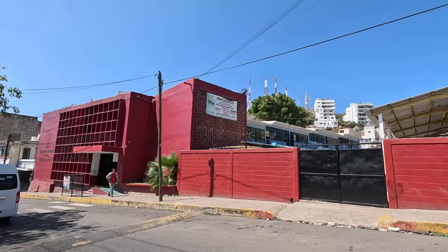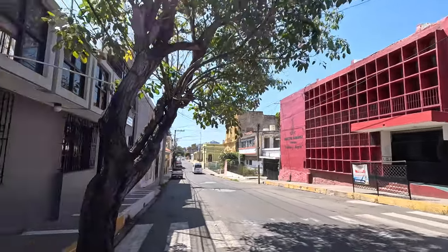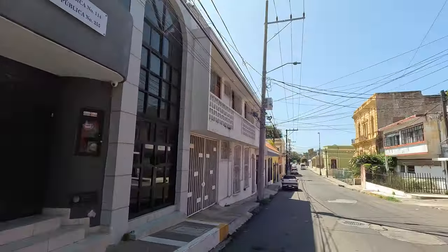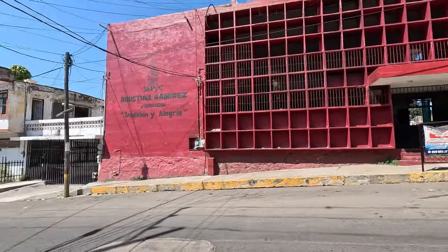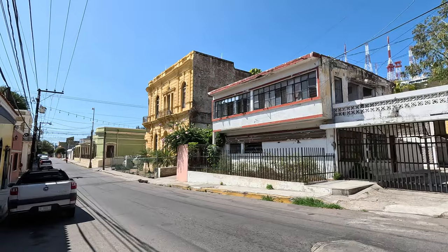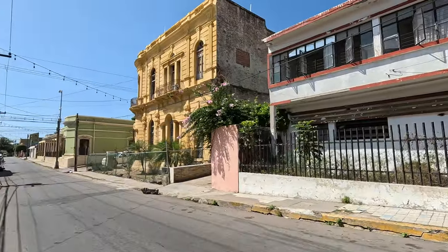And this looks like a high school to me, not 100% sure. Some cool houses over here. Show the interior on this one as we go by. This yellow one, wow.